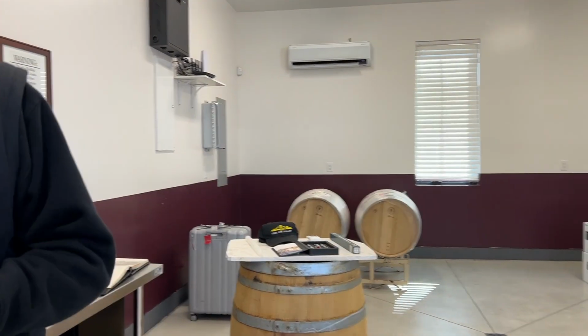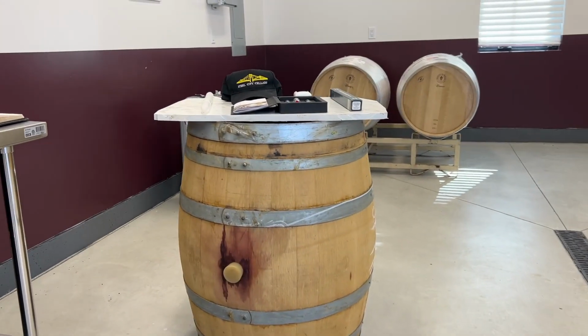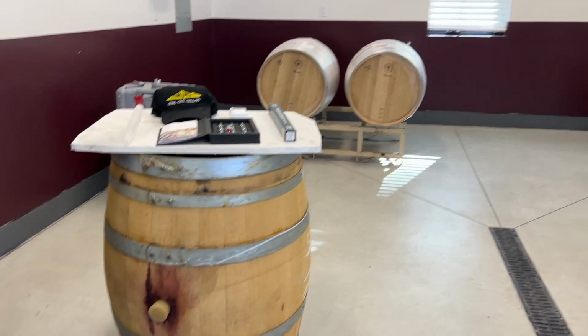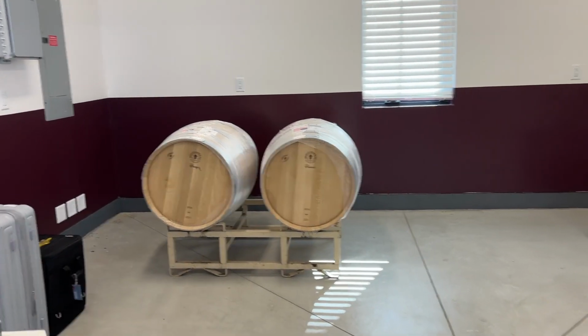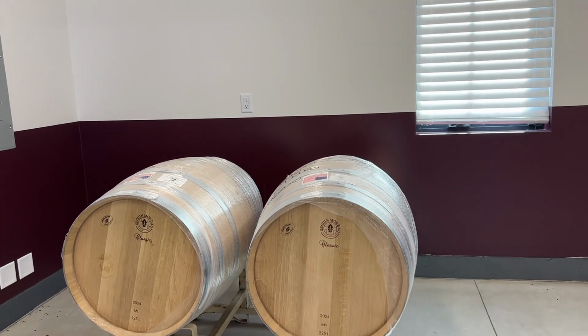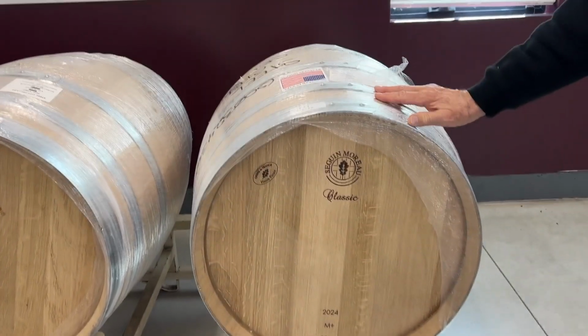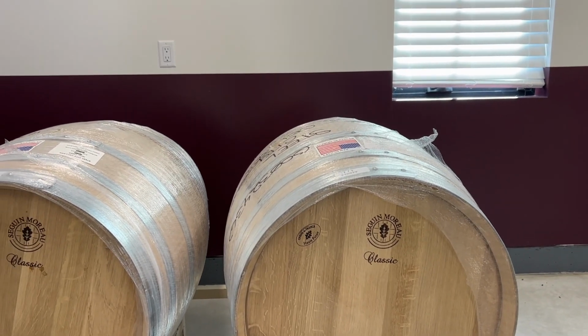Interesting. And these are what your barrels look like. Yes. This is actually the recoupe barrel that I brought back. Those are 2 new French oak barrels that I just bought. They'll be for next year's wine production. But I have 9 barrels at the winery that are my current inventory that I'm using.